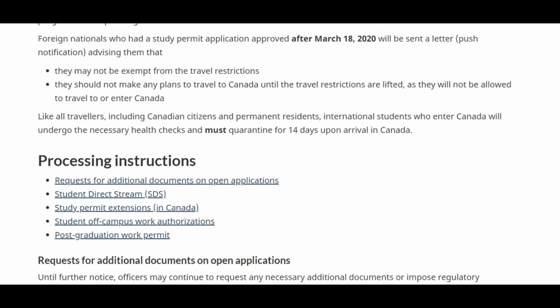So foreign nationals who had a study permit application approved will be sent a letter. They may not be exempt from travel instructions. They should not make any plans to travel to Canada until the travel restrictions are lifted, as they will not be allowed to travel or enter Canada. So this is about the applicants who got the visa after March the 18th, 2020. Applicants or students who got the visa before March 18th, they can travel as long as they can get the flights.